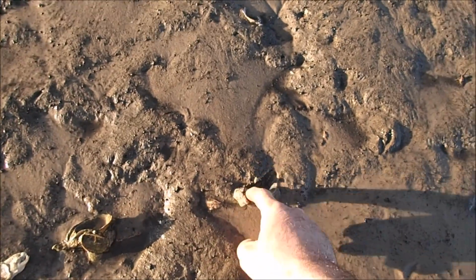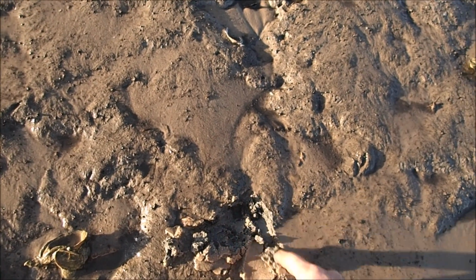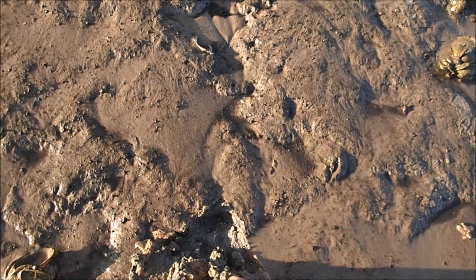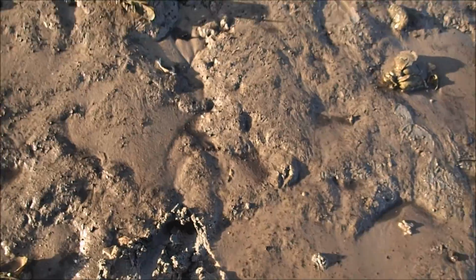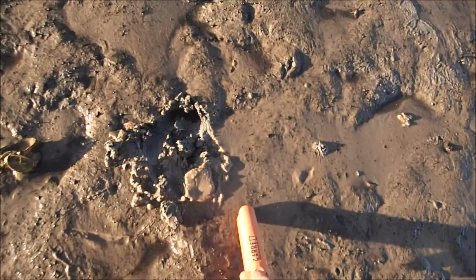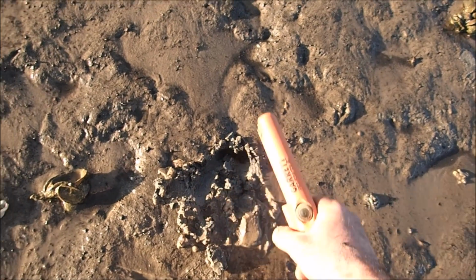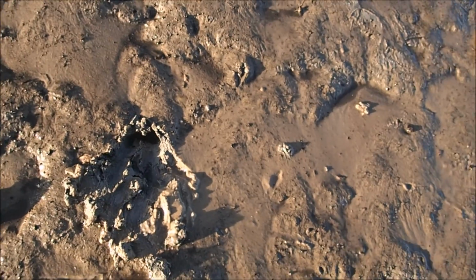I'm just going to poke it with my finger. I wish I had my gloves. Probably a big sinker. Nothing will be very deep in here. It's all going to be right on top of that hard clay, I hope. Yeah, I don't see it. Get the pinpointer out. This will speed it up a lot. It's right in here. What is it? I see it.